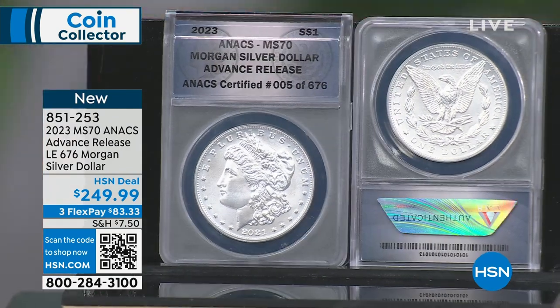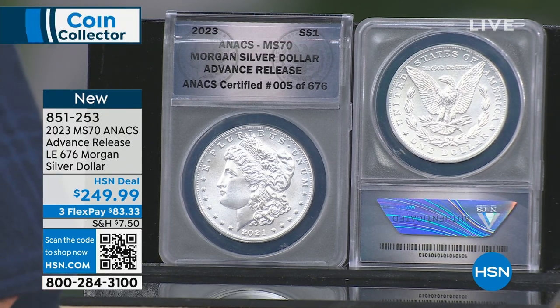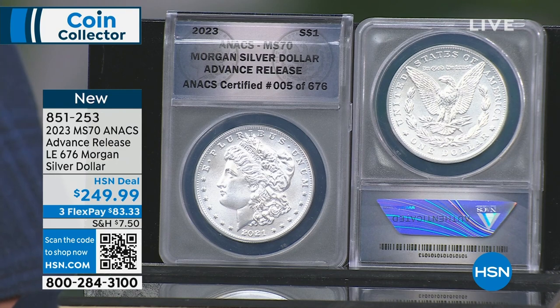So give us a 30-second spiel. I would get this right now. I would not wait. I wouldn't hesitate. I would get this in your collection immediately. There's seriously 2 years of pent-up demand waiting for this to happen, and you're getting one of the rare of the rare of the rare. Yes, 100%.